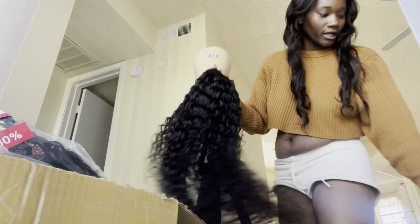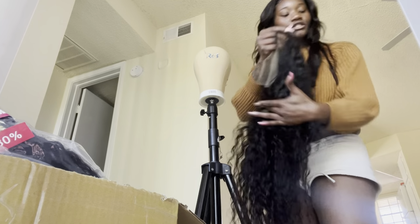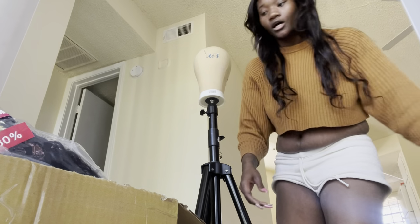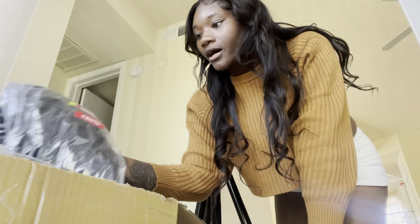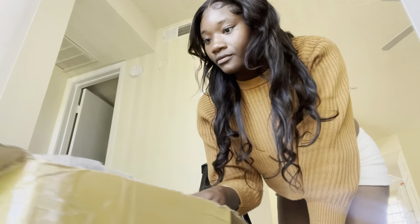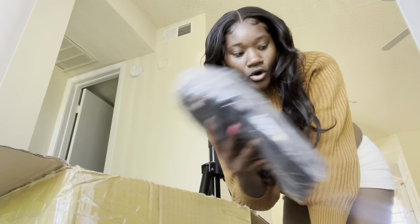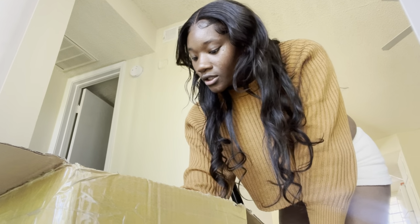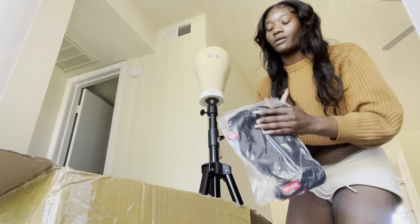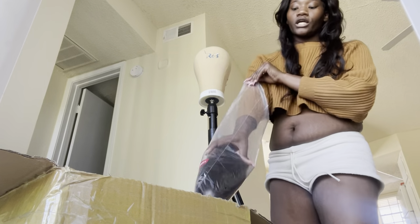Okay. So this is the water wave. I love it. Okay, so we're just gonna put this aside, put it back in the bag. Okay, let's get the straight, y'all. Okay, this is another water wave. This is body wave. This is a 28 body wave. Let's see how the body wave is giving, baby. Let's see what this 28 is giving.